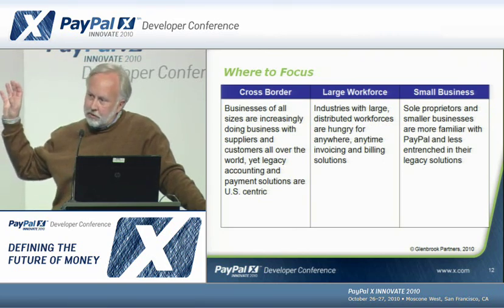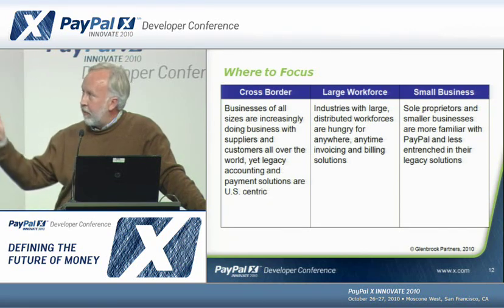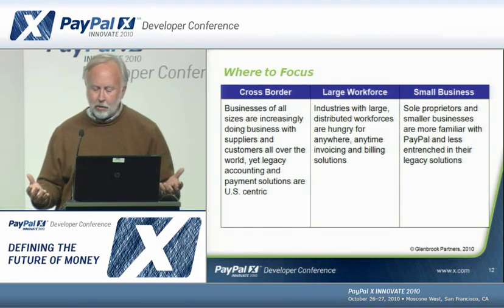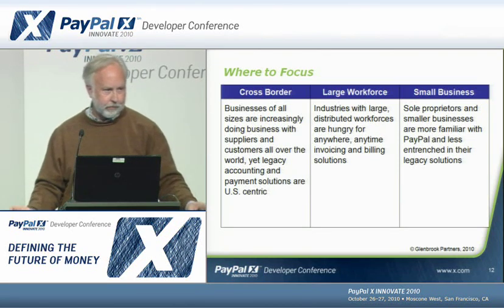And of course, there's a lot of opportunity with small business and sole proprietors, because these types of companies are more familiar with PayPal and not quite so tied to their legacy systems as large companies. So clear opportunities here, not just in terms of what the pain points are and how real they are, but also clear opportunities to focus in the marketplace.